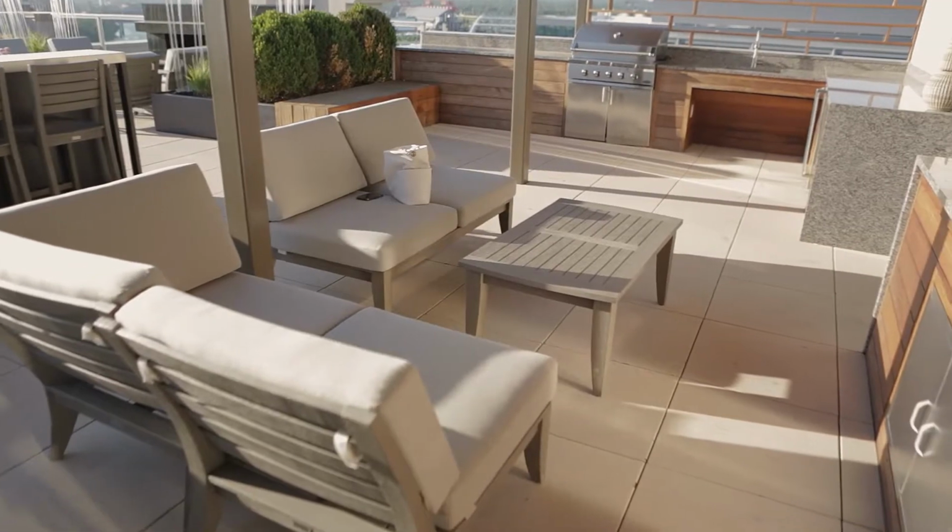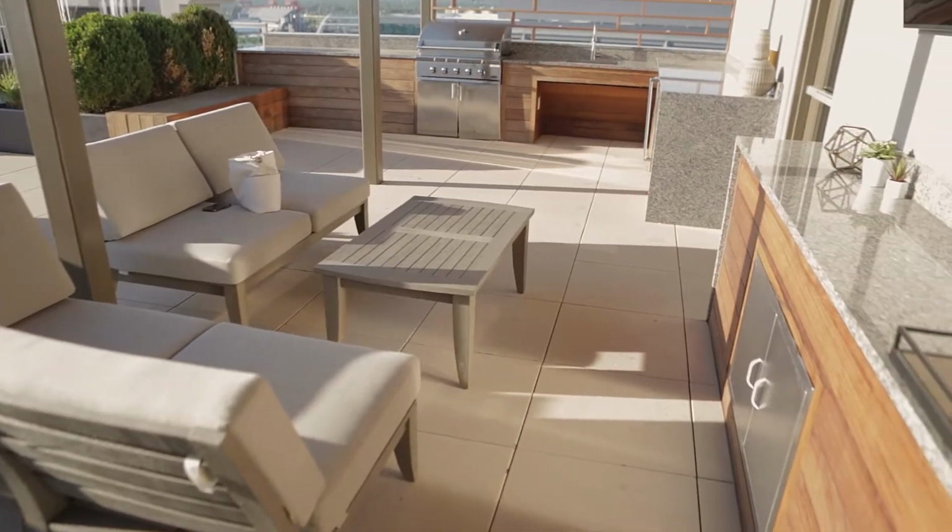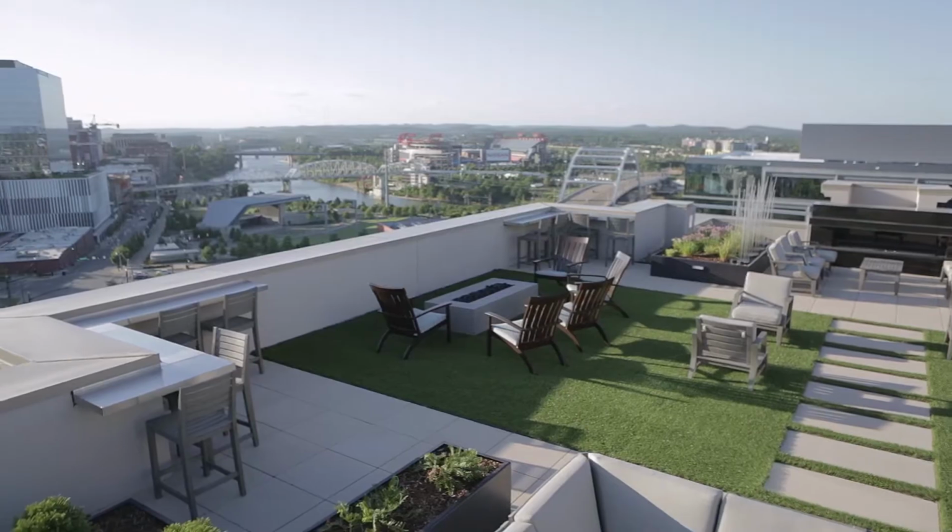There's a stunning rooftop deck with plenty of room to enjoy an outdoor meal and savor the skyline views.